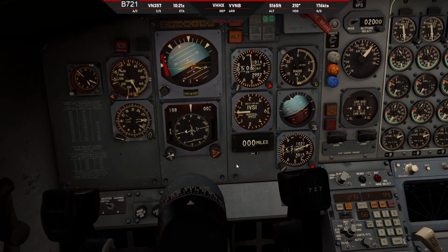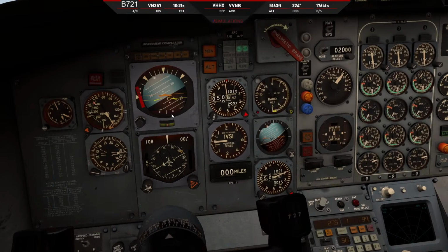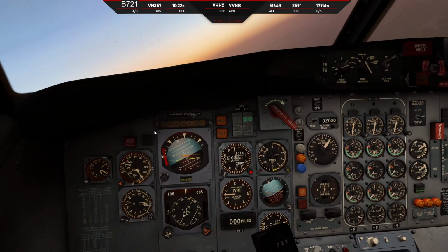Hanoi traffic at Vietnam 357. We are in the hold over the outer marker at 5,000, setting 2,000, setting up for the ILS 11 left. This is our final turn on the hold. We'll be inbound in 2 minutes. Hanoi traffic at 2611, 4 miles out, short final for 11 left. Hanoi.